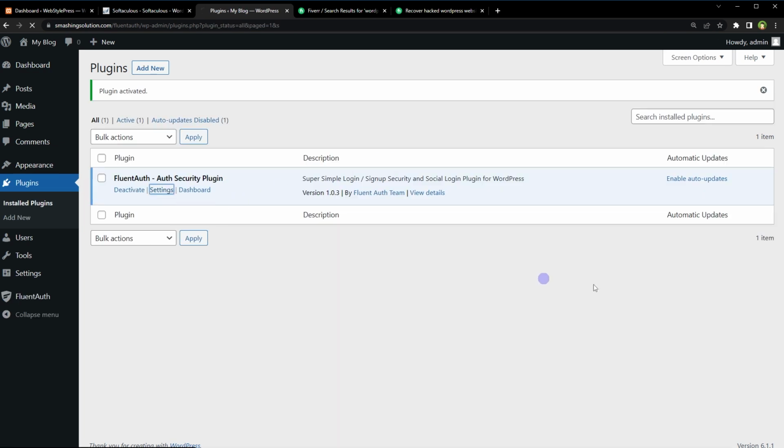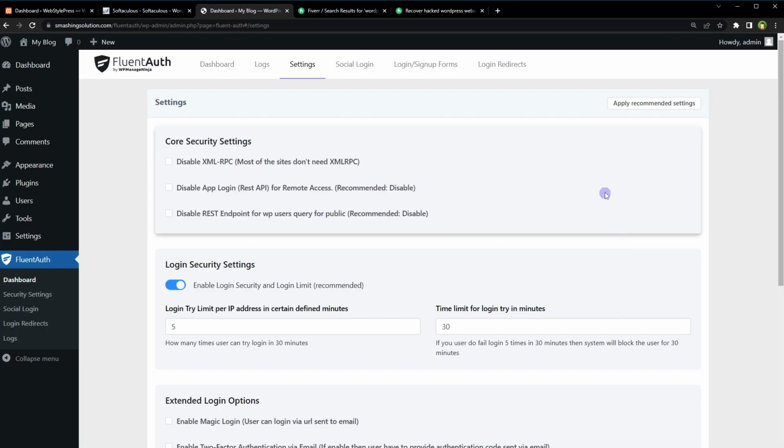Go to its settings, and here it recommends to apply recommended settings. You can do so, that is safe to do. But let's see what it offers. We've got core security settings, that is disable XML RPC, disable app login for remote access, disable REST endpoints for WP users query for public. These are all safe to disable.